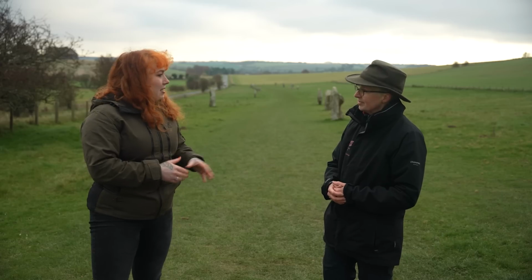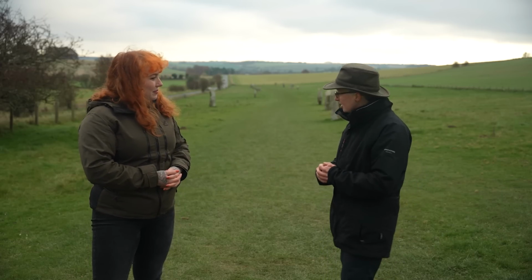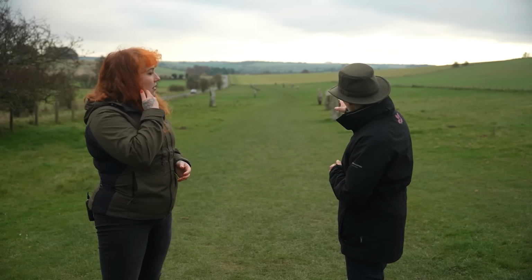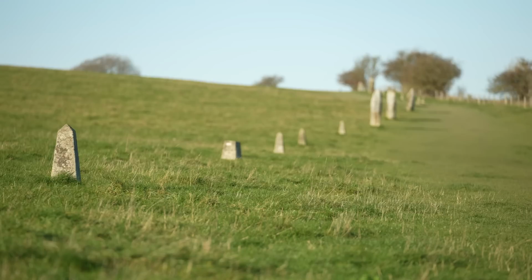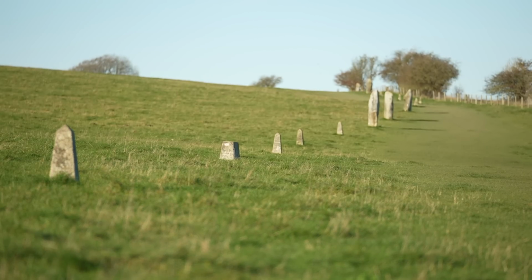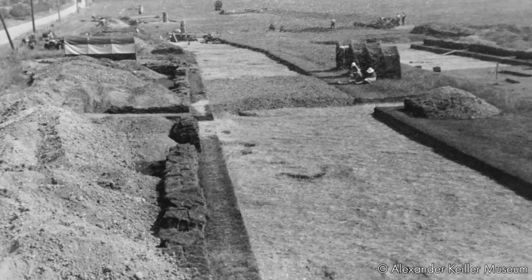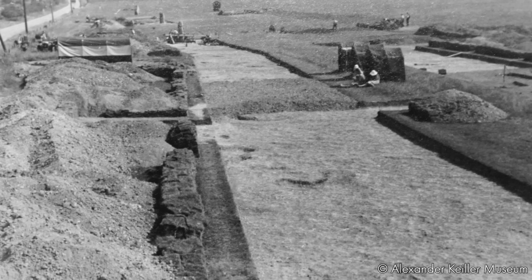I heard of some excavations recently just down there. Could you tell me more about them? Yes, just a few years ago we were excavating, if you can see where the gap with the small markers is between the stones, we were excavating in that area, and the reason we'd chosen that was because it was an area that Keiller had explored in the 30s and he'd had some really interesting findings.